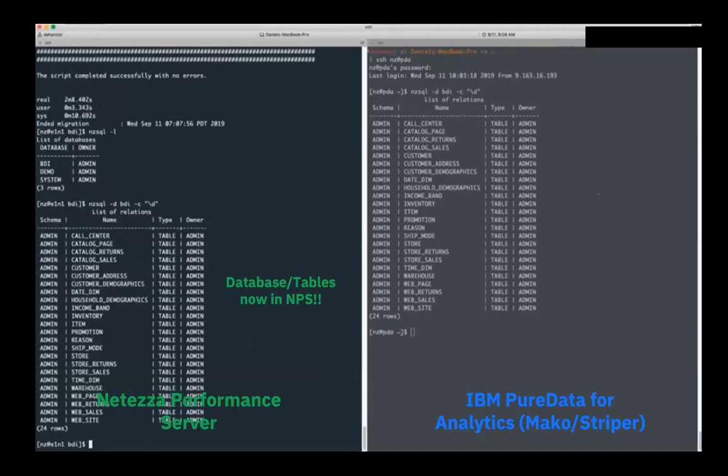So now you can see the results. We checked, and now the database has been moved over. We see all the tables. We see the BDI database is available. It's all over there. But let's make sure that there's actually some of the same data in there.